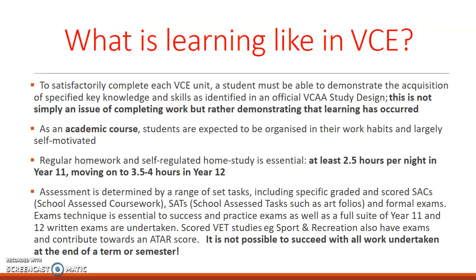So what is learning like in VCE? Well, first of all, I must say that VCE is very, very different to what you've previously studied at Year 10. The routine and the rigor at VCE is a significant step up from Years 9 and 10. And each year I hear parents and students say, I'll simply work harder. I'll do more homework. It's not that easy.